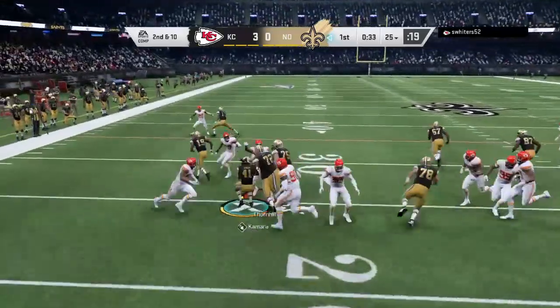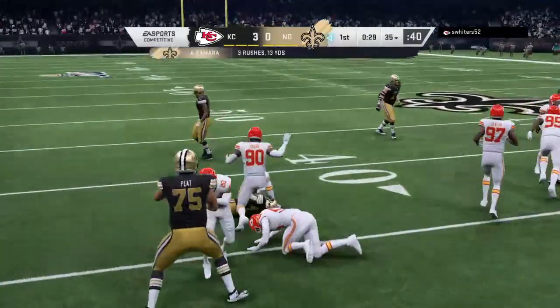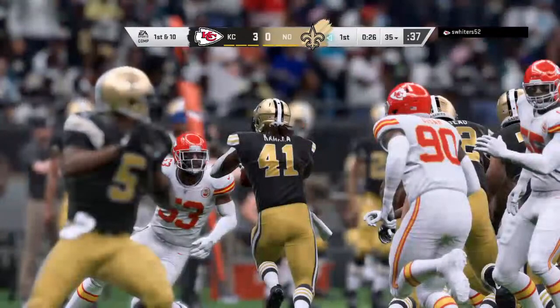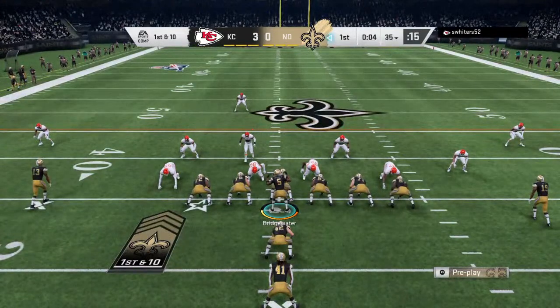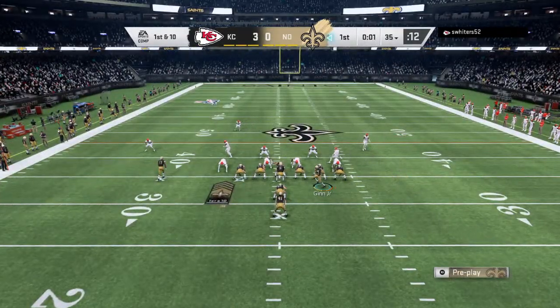On second down, Kamara. And up to the 35 before they're able to knock him down. It's a first down on a gain of 10. So after the run by Kamara, now another 1st and 10. He's crashing. He's checking crash.